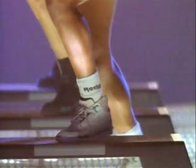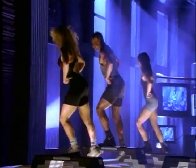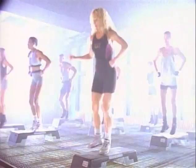Single, single, double. Now go back to straight singles for 8. 8, 7. Watch your step. Stand up straight. 4 more of these, and we go back into a straddle down with the right leg. Ready? Not yet. Do it now.